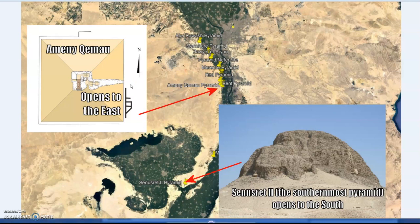Maybe there was a northern opening that could have been lost, but there was an opening to the east. The Bent Pyramid has a northern opening, but there's also a shaft that leads off to the west, but still it's northerly. But the Senusret II Pyramid has an opening to the south, and one of the explanations is that it was an attempt to stop tomb robbing, but it was not just one or two people building it.